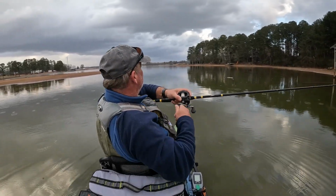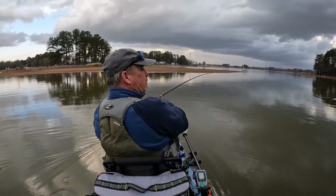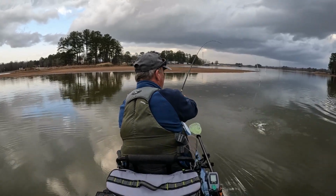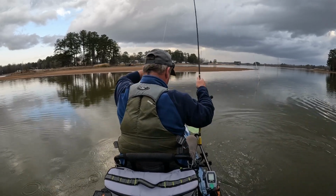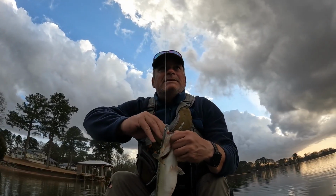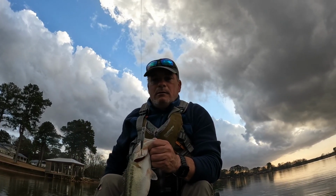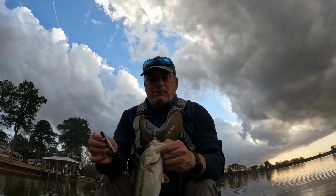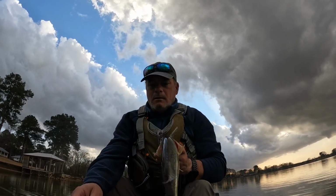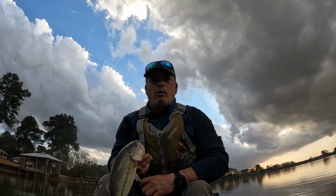Got him that time. Looked pretty good. He's not too big. Threw over and he hit it and I missed him. Threw back over there. The second time he got it. A little largemouth. They are aggressive today, I can't believe it. 49 degrees on the water temp.